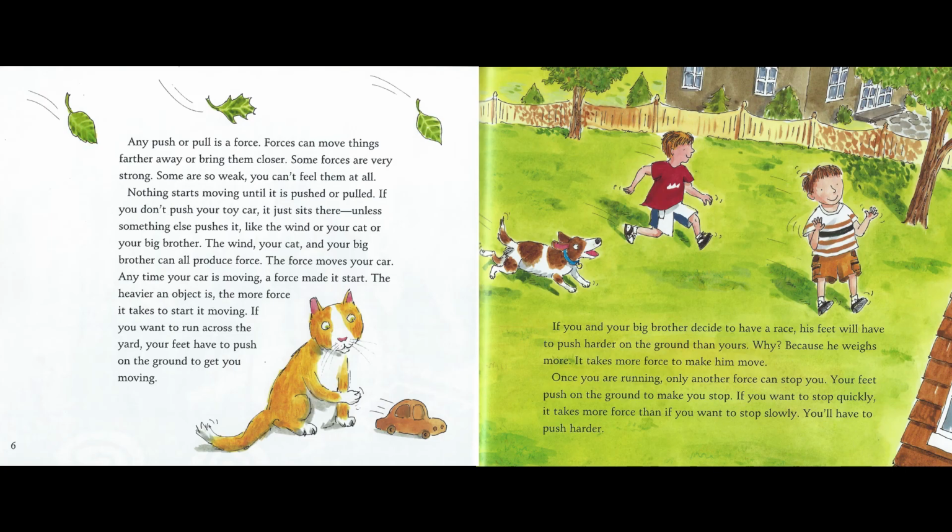Any push or pull is a force. Forces can move things farther away or bring them closer. Some forces are very strong. Some are so weak you can't feel them at all. Nothing starts moving until it's pushed or pulled.